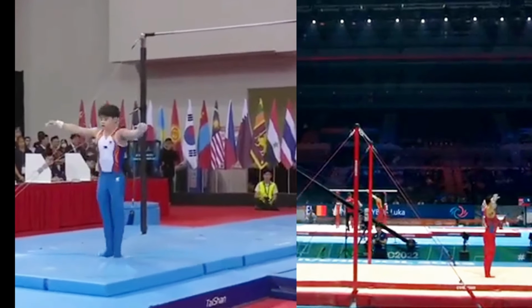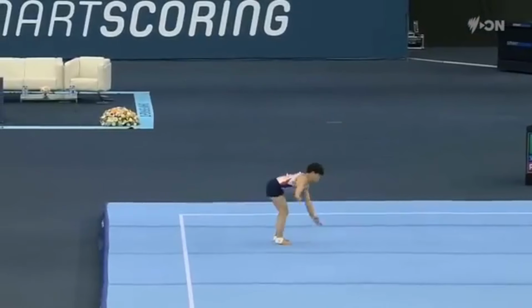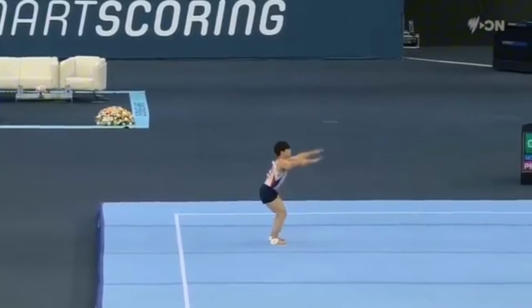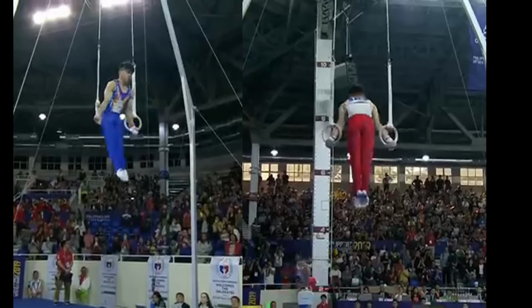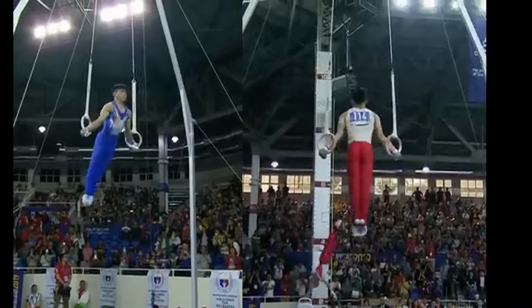Really nice work. He's an Olympic gold medalist on 2 out of the 6 events, and often he's in the medal hunt on parallel bars. I believe if Carlos can upgrade his difficulty on the other 3 events, Pommel Horse, Rings, and High Bar, he will definitely be in the hunt for an individual all-around medal.